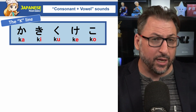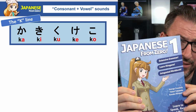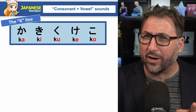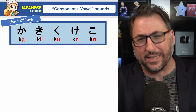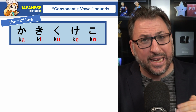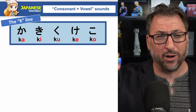If you're in the new book, you will begin learning it in this very lesson. If you're in a previous book, you'll also start learning hiragana in lesson 1. However, that will be after the pre-lessons. The older books had pre-lessons, A, B, C, D, E, and the newer book doesn't. It just starts with 1, and we start learning hiragana right away.